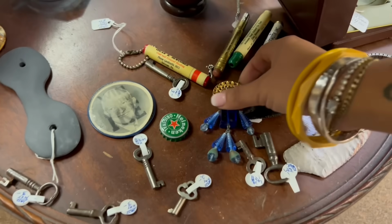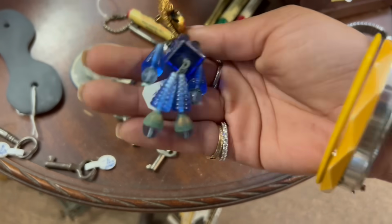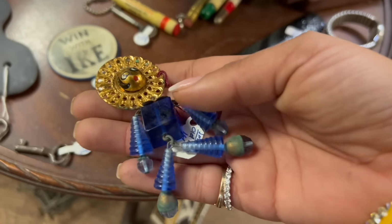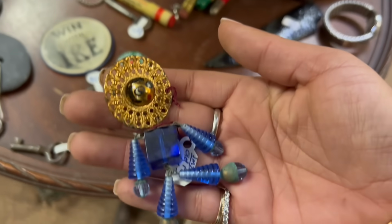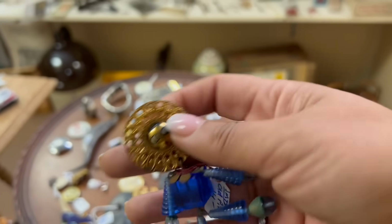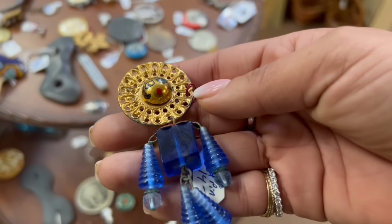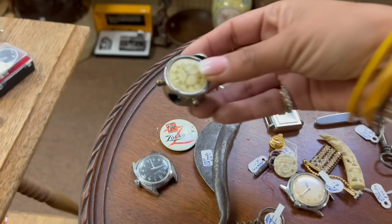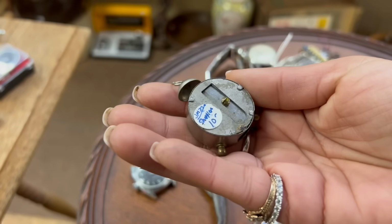Here we go. Check this out. Oh my gosh. How fun. The articulated pin with the face on it. That's only $14. That's such a steal. And then 20% off. Oh yes, that's definitely coming with me. That's quite the find. Not like the little clock pencil sharpener. How neat.